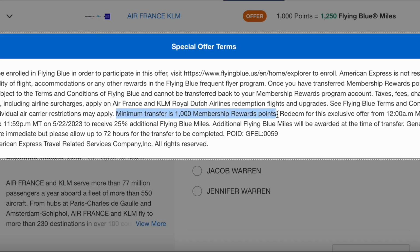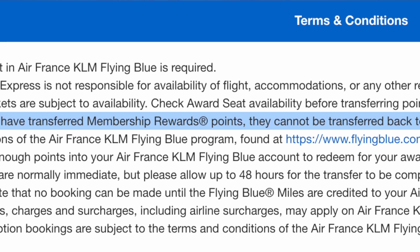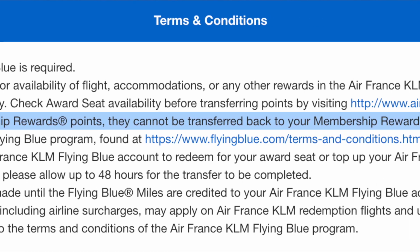Point transfers must be made in increments of 1,000 points, and so for me, I chose 29,000 points because I wasn't exactly sure if I was going to be flying KLM or Air France using my Flying Blue miles back to the United States, and so I wanted to transfer over a little bit more than I was going to need to book this flight. Once you transfer over points from American Express to a transfer partner, you are not going to be able to get those points back into your Amex account. I really only needed 19,000 Flying Blue miles to finish the booking of this flight, but I just figured there's a 25% transfer bonus, and I think I'm going to fly Flying Blue back to the United States, so I figured I should just go for it.